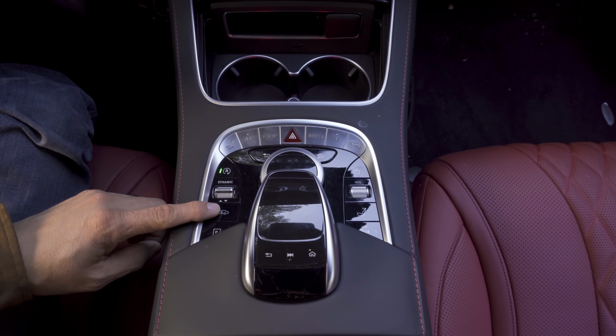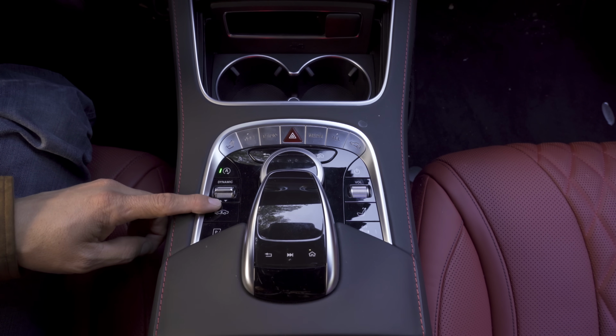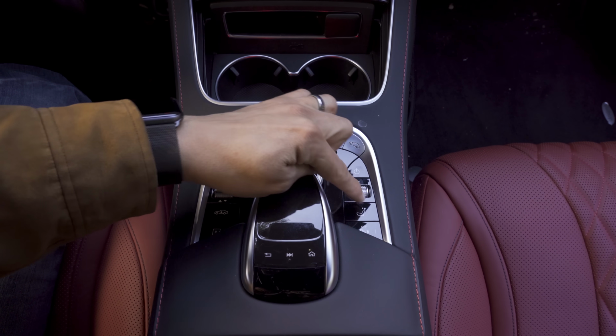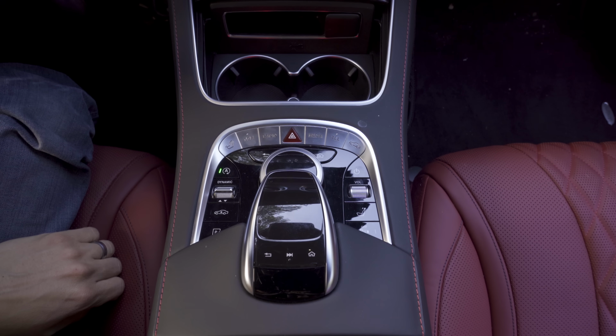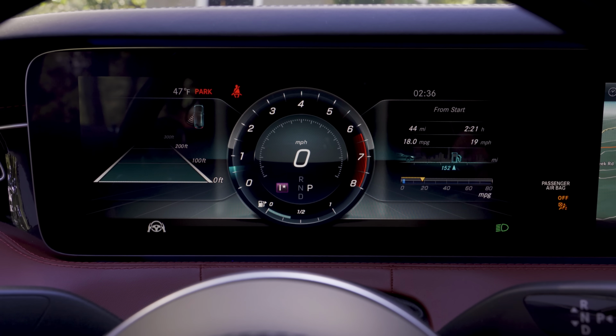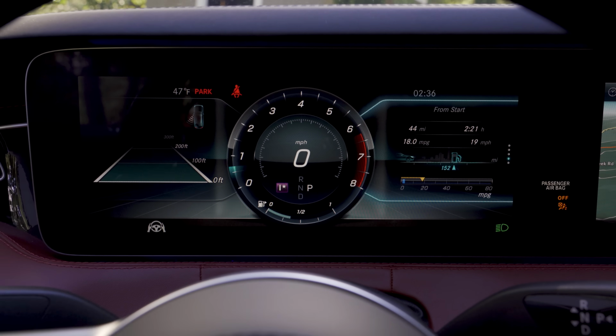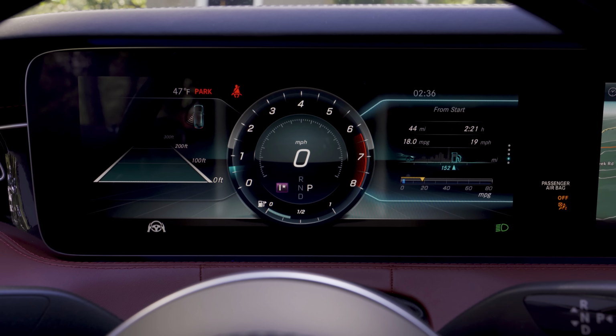Since this does have an adaptive air suspension system, we can raise and lower the vehicle. And then you'll find the power and volume knob over here on the right side, along with a button to drop the rear headrests. Taking a closer look at the instrument cluster LCD screen, that's controlled via another BlackBerry-style control wheel over on the left side of the steering wheel instead of the right side. That allows us to control the various quadrants of this screen right here.